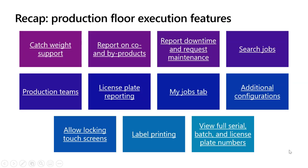So while we're only covering 2 of our production floor execution features, I want to take a minute to review the full list of features that have been released for PFE since it was initially introduced. You can see them here. I won't read through all of them, but you can see the different features that have been added, and each of these has a link behind it. So when we publish the presentation, you'll be able to look at the information.